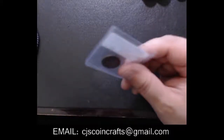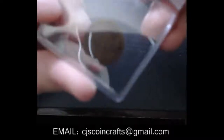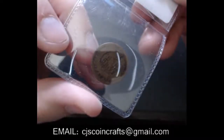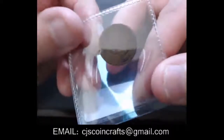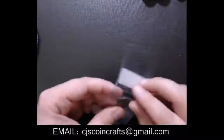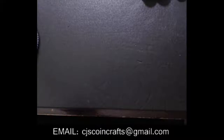Is this one right here. So, this one right here is an Indian head cent. 1 cent. Nothing that great about it, right? Well, almost. So, I'm going to take this out. And I'm just going to hold it up to the light. And I'm going to see if you guys can see what's going on with this coin.